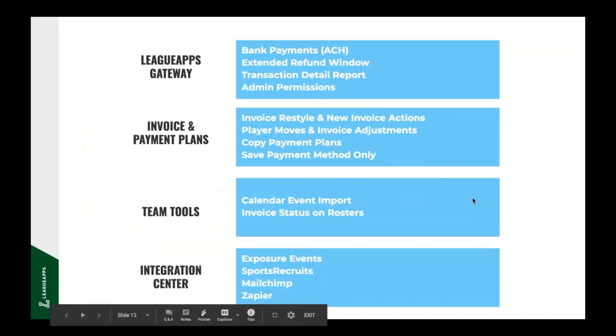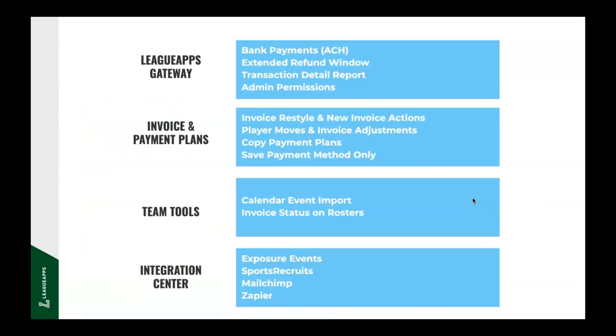So as a review, the 4 areas we touched on were LeagueApps Gateway, Invoice and Payment Plans, Team Tools, and Integration Center. That is the overview of the highlights from 2019.